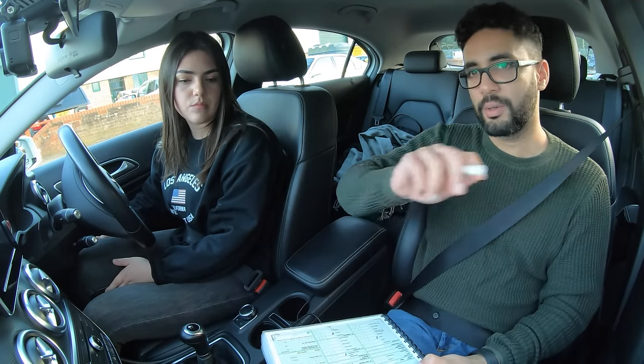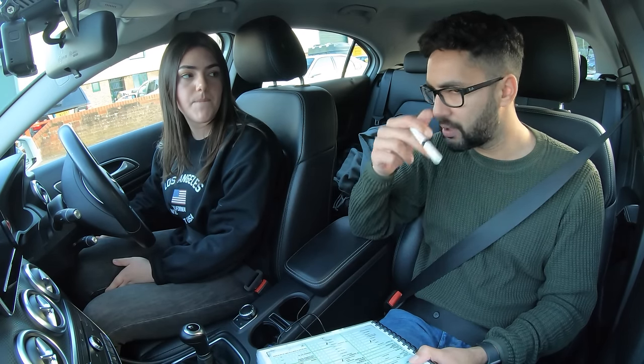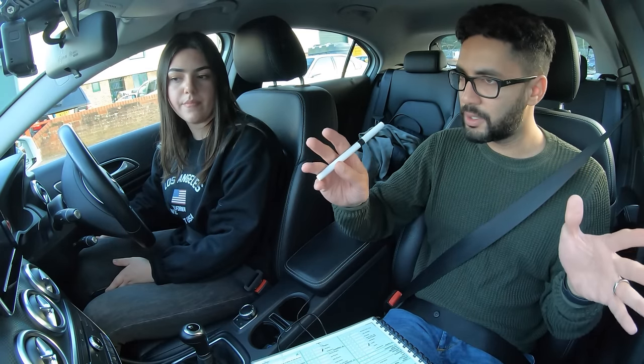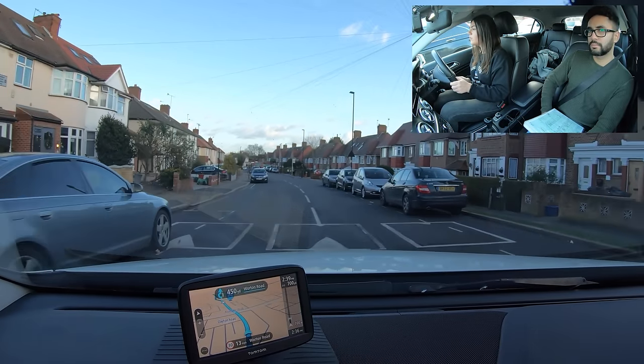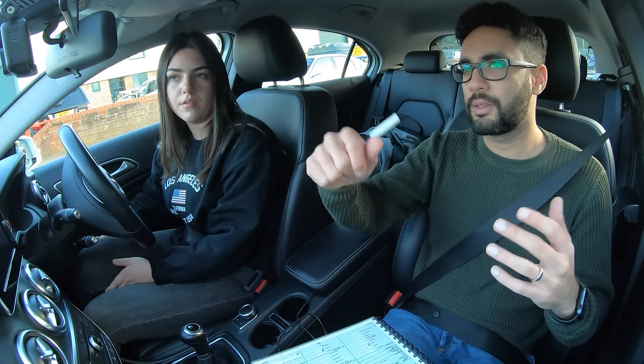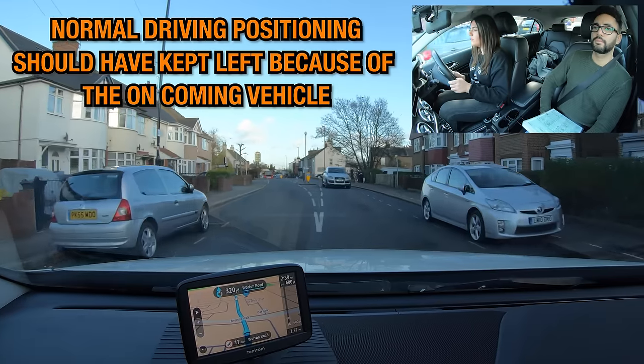Normal driving position when we're driving down this road, just at the end. Okay, we're coming back towards the test center. Now there's a speed hump, first of all. First time, there's no oncoming cars. I was really happy you went into the middle of the road. You went over the speed hump nicely and came back to your left. Now, same thing again, another speed hump coming up, and there's an oncoming car. And you're still doing the same thing.